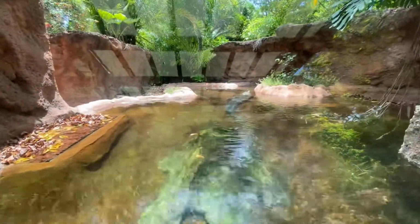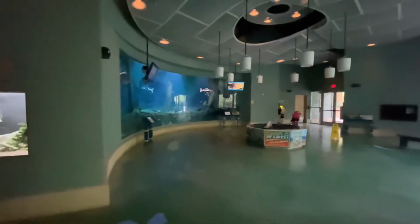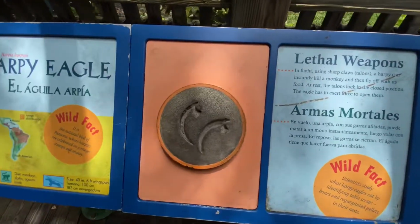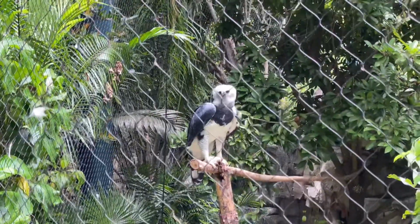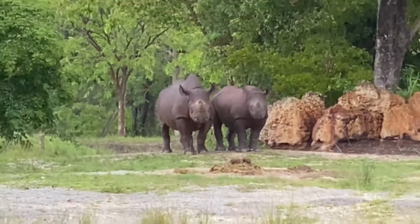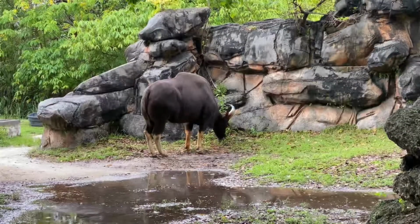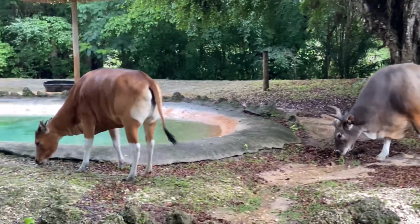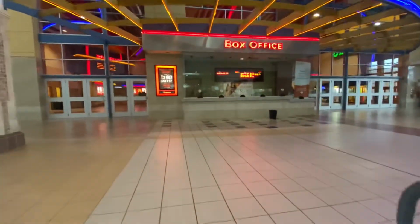Naturally, there are plenty of outdoor exhibits, but then there's also a couple of indoor exhibits that give you a break from the heat. One of the main reasons we wanted to visit this zoo is to see the harpy eagle, one of the most aggressive birds of prey. They can pick up to 60 pounds, and this zoo had one in captivity, and we definitely wanted to see it. The zoo is divided into different areas of the country and the world and the animals that reside in those areas, so we definitely wanted to walk through and see everything that they had to offer, and it was wonderful.